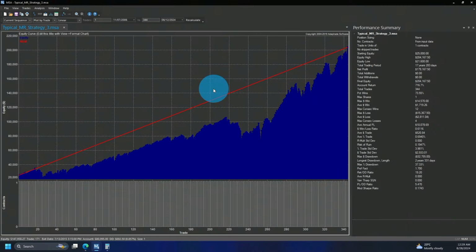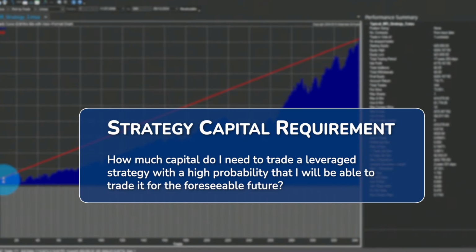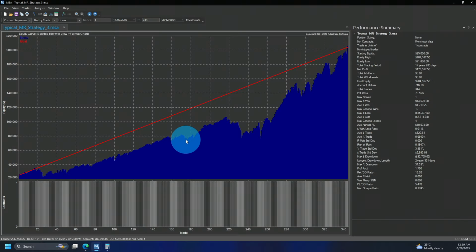Okay, so we go back to our strategy. We have leverage here, 18-1. Even though the strategy is robust, this part is done. We did our research, we built the strategy, it is robust. How much capital do I need to trade this strategy and not face the probability in the future that I will lose money and cannot trade anymore?